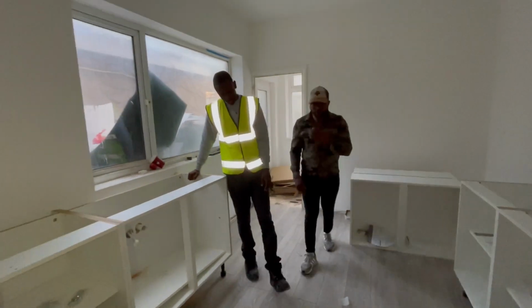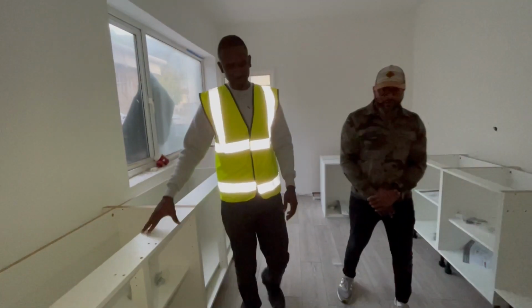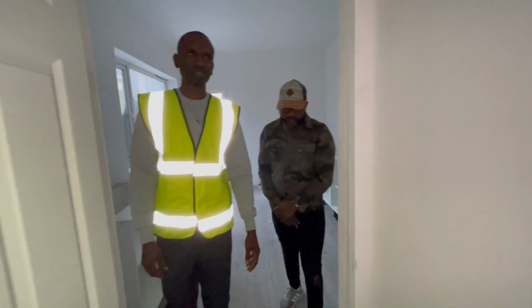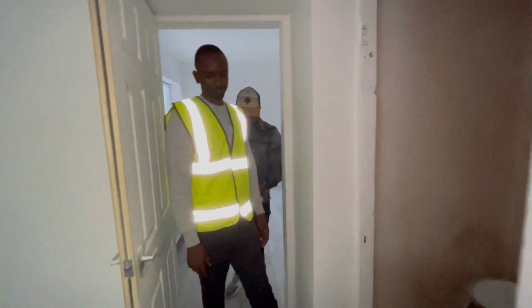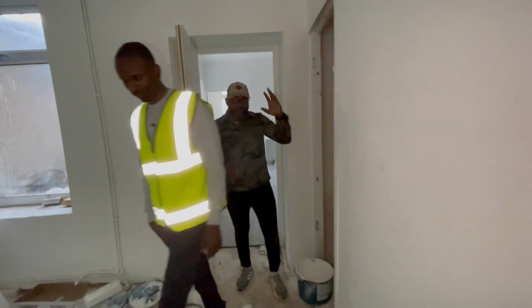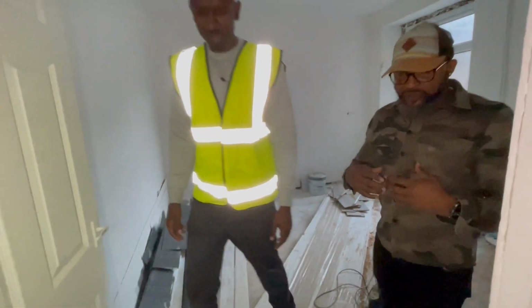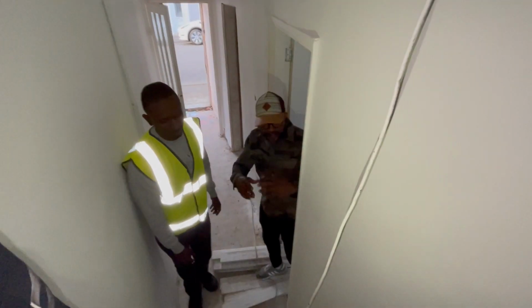So let's go. Talking about upstairs then, Baba, what have we done upstairs, or what are we looking to do upstairs? Well, basically upstairs is where we have the existing rooms, where we bought the property. One of the major things we did upstairs is try improving it by adding enough sockets, because it's going to be an HMO.